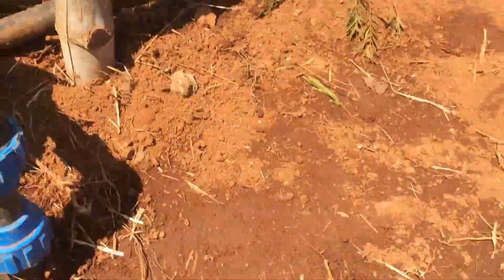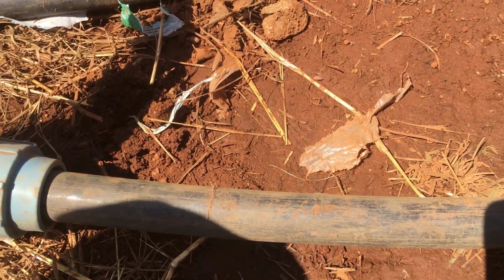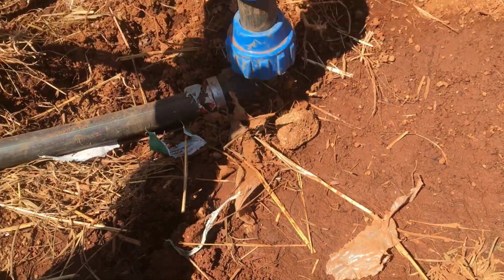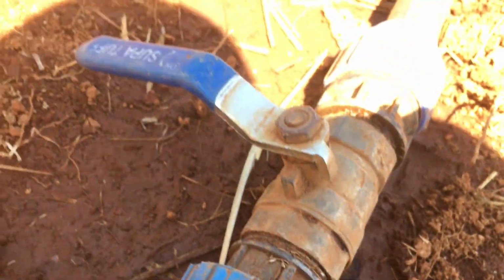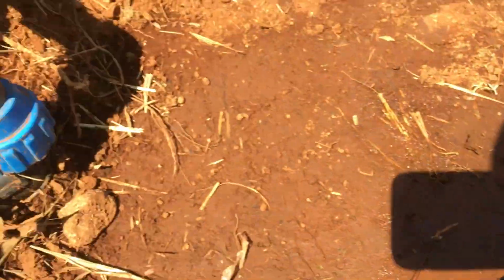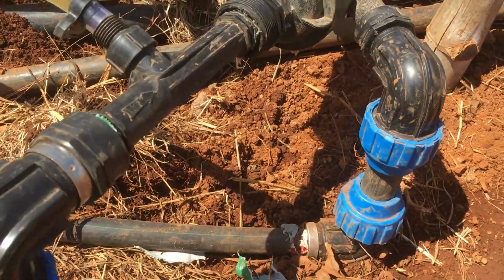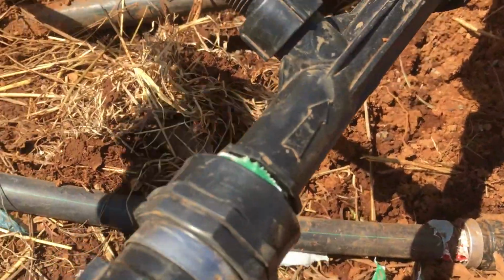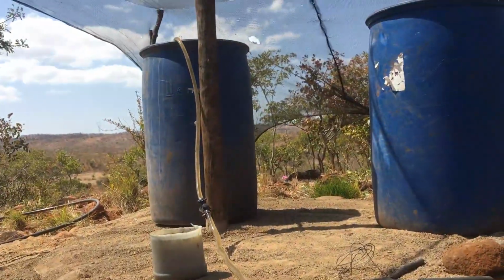So meaning the pump is capable of doing 2 jobs at a time. So if we want to feed, we want to divert it so that we just feed the plants, then we just close this valve, and immediately the suction starts this side. Then if you can see here, this one here is getting the fertilizer. As you can see, this pipe is sucking the fertilizer from there.